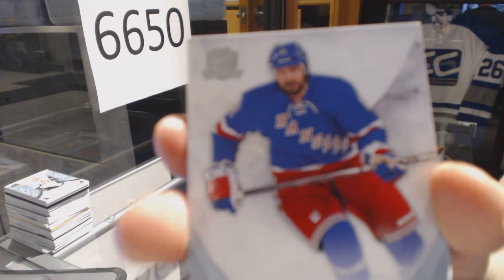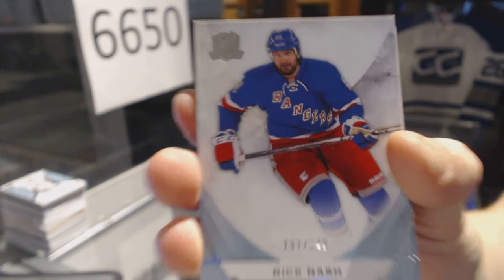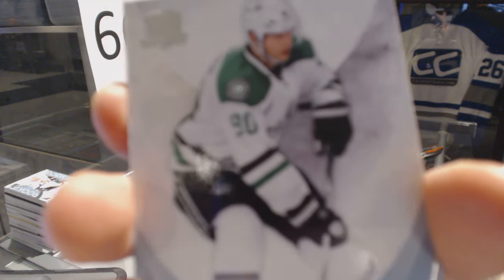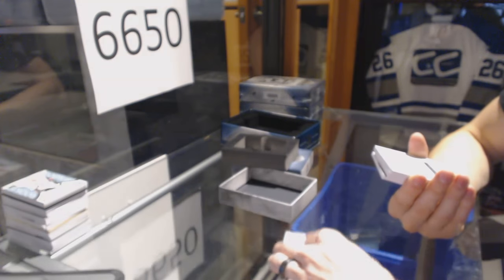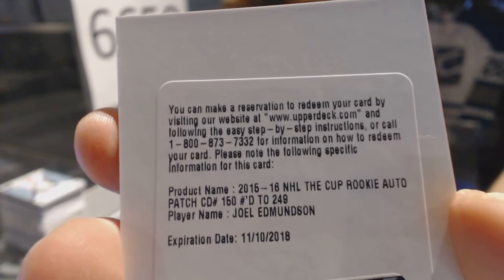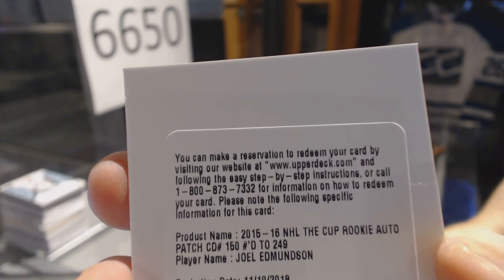Base card number 249 for the New York Rangers, Rick Nash. Base card out of 249 for the Rangers. We've got a base card number 249 for the Dallas Stars, Jason Spezza. We've got a redemption for a rookie patch auto number 249 for the St. Louis Blues, Joel Edmundson. Joel Edmundson, rookie patch auto of 249 for the Blues.